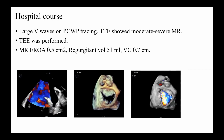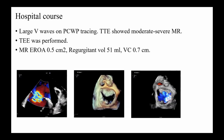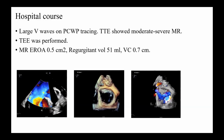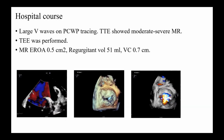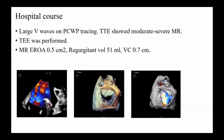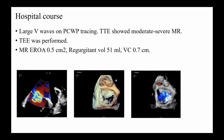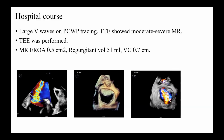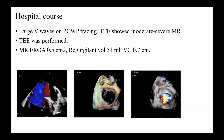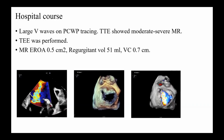From annular dilatation from the ischemia, or do you think he was just getting acutely ischemic and getting MR on top of that? I think it was more coming from the ischemia itself. I don't think he was getting more ischemic. Probably it was more about the remodeling of the LV and the wall motion abnormalities that were primarily responsible for the change in the annulus, especially in the infralateral wall. And this is what was responsible for the progression of his MR in the first place.